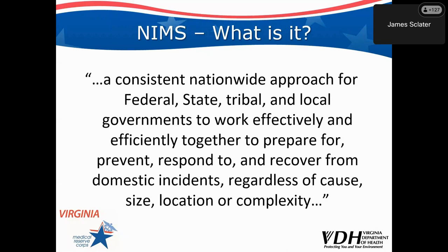When you have that offshoot of bioterrorism, you have weather, and you think, well, what does the Virginia Department of Health have to do with weather? Well, we have a lot to do with it. When weather comes through, power goes out, and environmental health has to go check food in grocery stores and restaurants to see whether it can be used or has to be thrown away, depending upon the temperature. So there are lots of things that can come into play there.